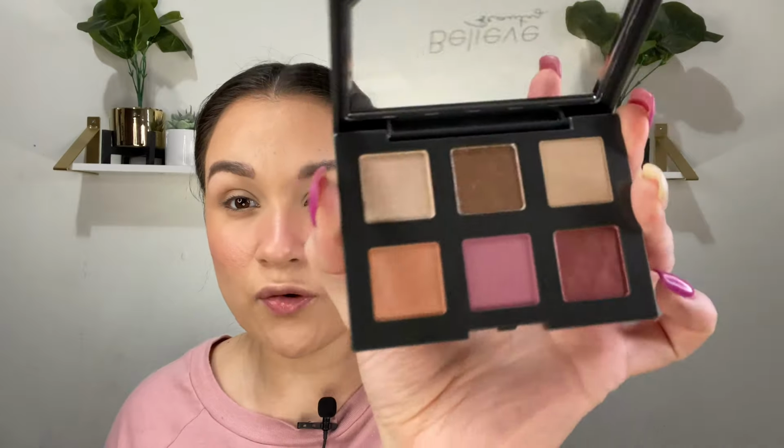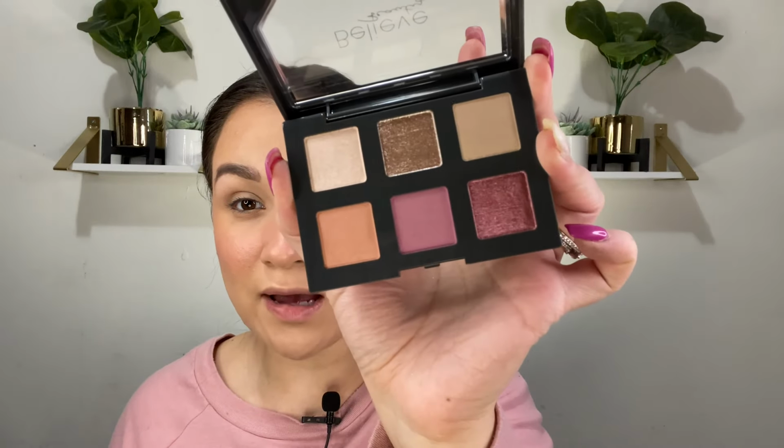These eyeshadow palettes are so good. I have one in, I think it's called Nearly Nude. I love that one so much, and every time I go to declutter my eyeshadow palettes, I'm like, maybe I should pass this one on. And then I swatch them and play with the colors, and it reminds me of how good they are, and I'm like, absolutely not. I'm not getting rid of this palette. So freaking beautiful, guys. Look at that.